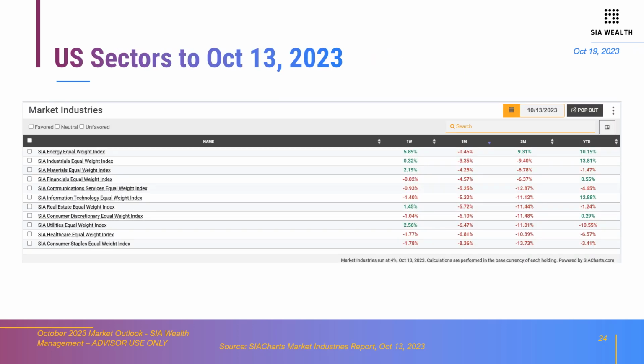Finally, we'll take a look at sector relative performance among sectors as an indication of changes in investor sentiment. If we look on the rightmost column at year to date, we can see that utilities has been one of the worst performing sectors. That's related to being interest sensitive in a time of rising interest rates. The best performing sectors year to date have been industrials, technology, and energy.